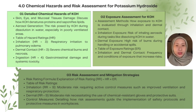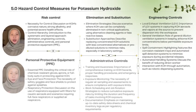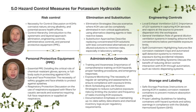appropriate control measures. The risk rating formula, which multiplies hazard rating by exposure rating, helps prioritize safety interventions, such as improved ventilation, protective clothing, and comprehensive training for workers. In conclusion, while potassium hydroxide is invaluable to industry and laboratories, managing its risk through strict safety controls is imperative to protect health.